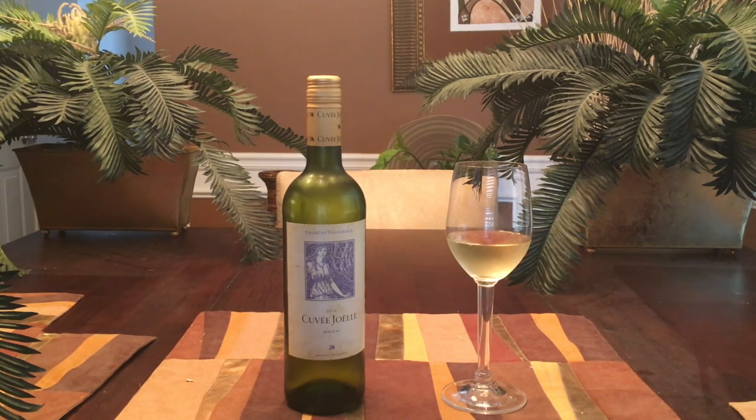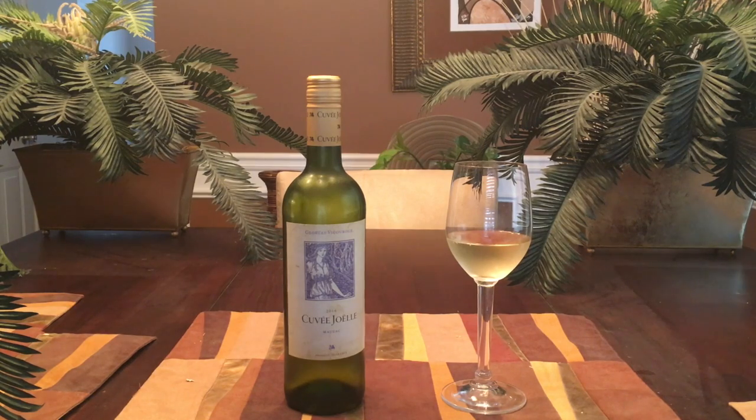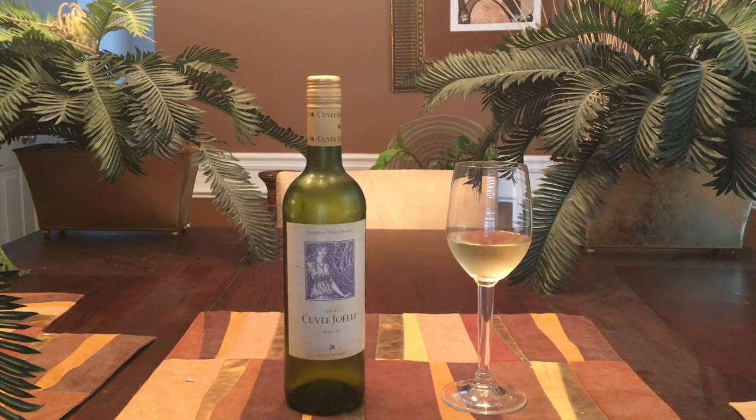So this was a little different. I've never had this before. It's a grape that I had no idea about. It's called the Mauzac, M-A-U-Z-A-C, Mauzac. That's how I say it in French. So I always go Mauzac. So it's a Mauzac. So this is a different kind of wine.